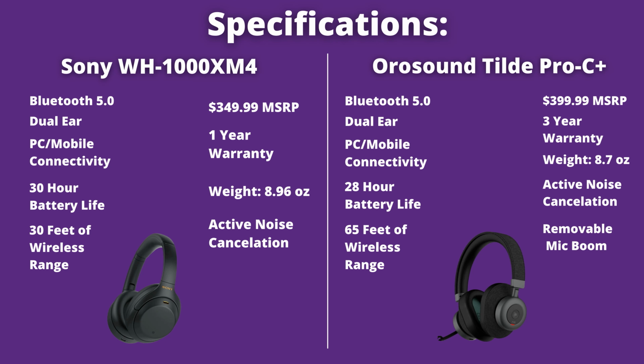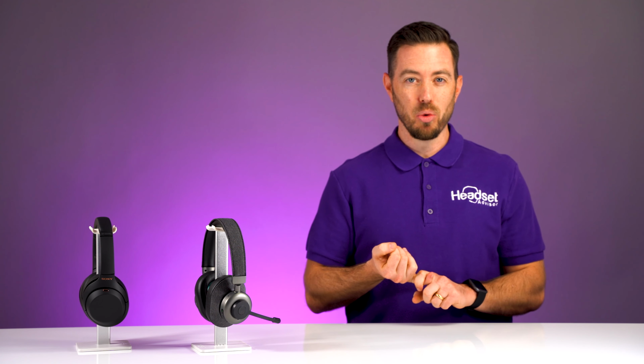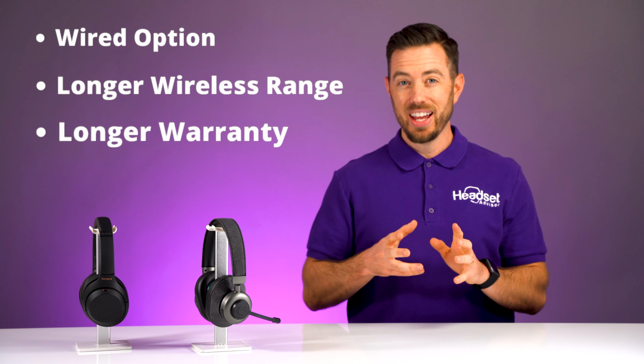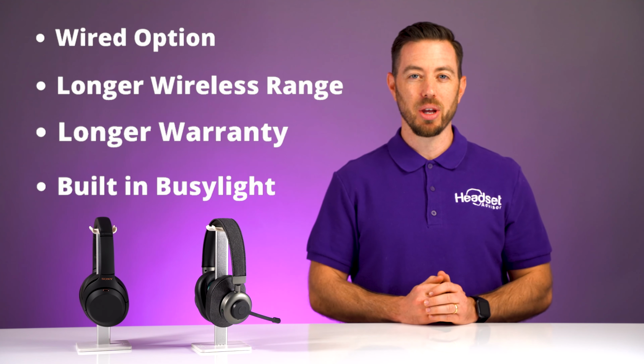Looking at the tech specs here, you can see these headsets are very similar. Feel free to pause this video at any time if you'd like to take a closer look at them. But as a general difference, the Tilde Pro is going to give you a few different advantages. A few of those advantages are that it can be used as a wired headset. It has longer wireless range, a longer warranty, and it also has a built-in busy light, meaning that it lets people around you know when you're on a call. Other than that though, they are very similar from the tech specs.